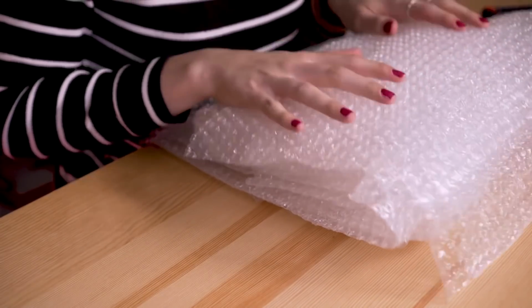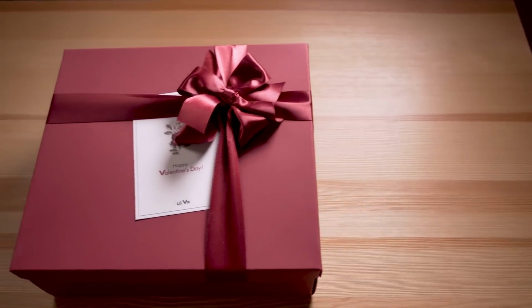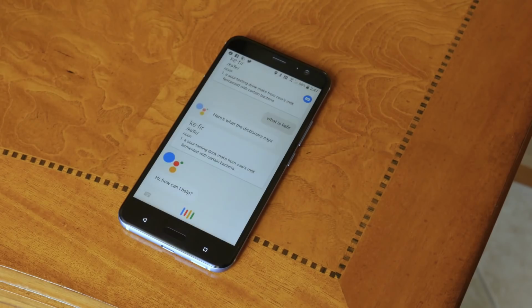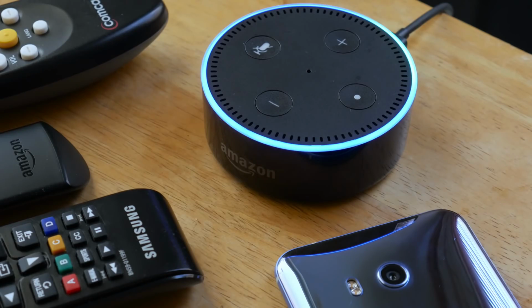Look what the courier just brought. A ton of bubble wrap. Nah, actually, that's not it. They brought this box from LG. Along with 3 other microphones, the U11 listens for a hot word to wake either Google Assistant or even Amazon's Alexa. Nobody's talking to you, stop.